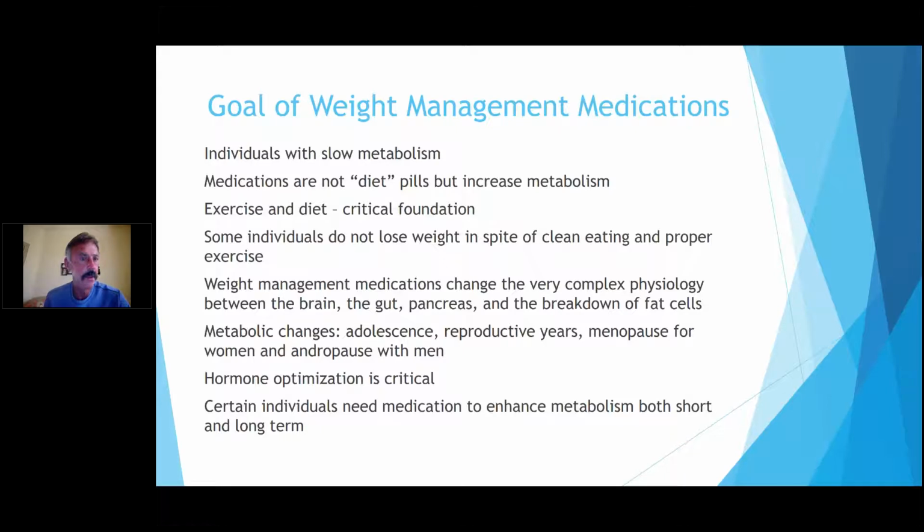And we undergo many metabolic changes throughout life, during adolescence, during the reproductive years, and especially during menopause for women and what we call andropause for men when men lose testosterone. So hormone optimization is critical. But again, there are certain individuals that need medications to enhance metabolism, not only on a short-term basis, but long-term basis. And what do I mean by that?